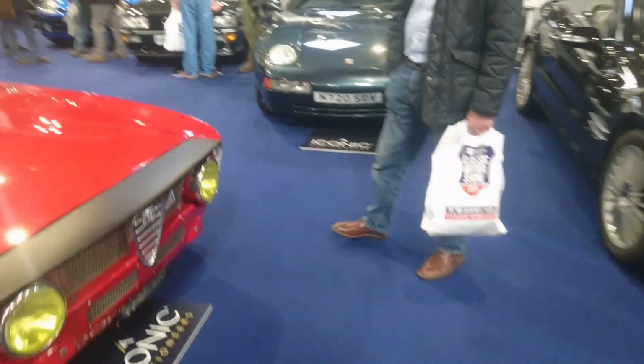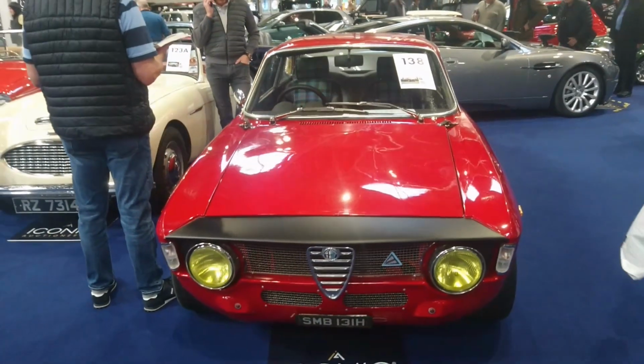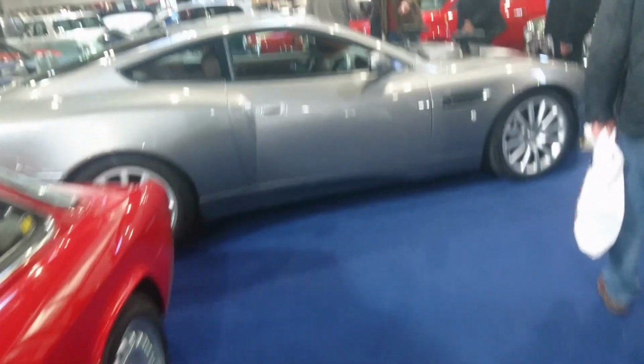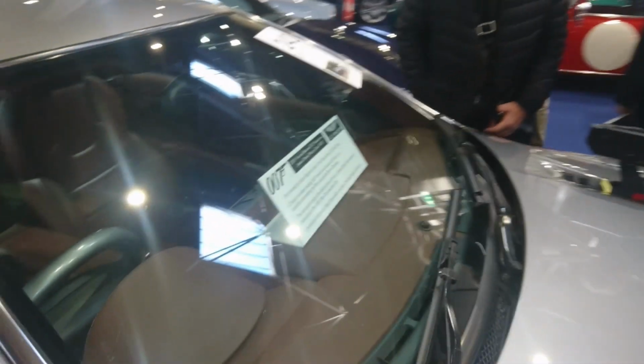Another Alfa 105 Series Coupe. This time it's a 1970 Julia Sprint GTA Tribute. £55,000 to £65,000. Oh, hello. Someone's been watching Die Another Day, haven't they? Yes, they have.